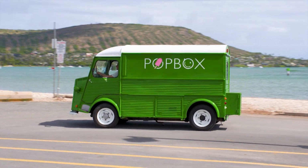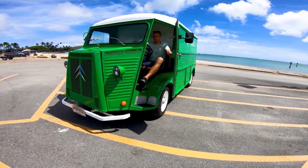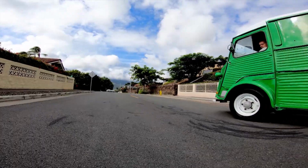Yeah, these vans were made from 1947 until 1981. Body style never changed, but they were used throughout Europe for deliveries. They were police paddy wagons, ambulances. They were even used to carry horses.